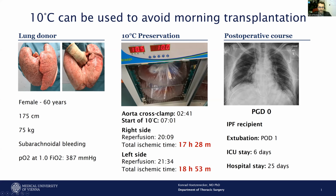Yeah, so this is still within a study, and we have an ethics amendment to the 10 degree study Marcelo has just shown you, so that we can actually prolong cold ischemic times to do our elective cases in the morning and then start the transplantation in the afternoon. And this is one of these typical cases. The donor lung was pretty okay, 60 years in age, PF ratio 387. So that's actually a very good lung.